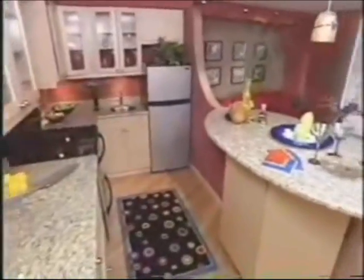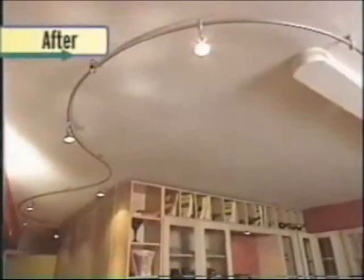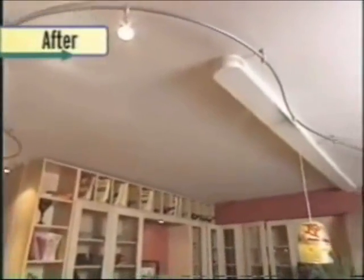One of the most dramatic changes in this space has been the lighting. Originally, when the wall was up in the kitchen, I just had one sconce. But now I have a track lighting system throughout the condo, and I have a beautiful fixture over my bar, and I think that has really added to the spaciousness of this condominium.